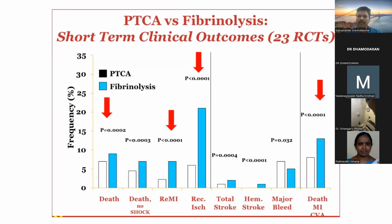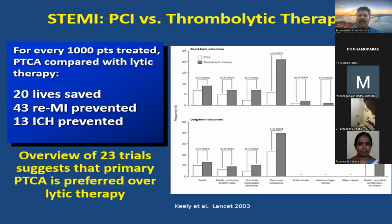So that is the reason why primary PCI scores over thrombolysis in most situations. Now we have a concept of pharmaco-invasive therapy, where we can give pharmacology therapy, streptokinase or any tenecteplase or alteplase, and immediately shift the patient for angiogram within 3 to 24 hours. So that if it is not opening, then we can open it mechanically by a PCI. This is the reason we advocate either PCI directly or the pharmaco-invasive methodology.